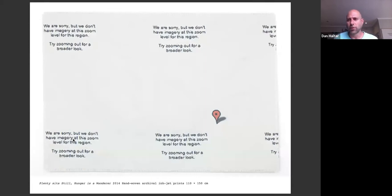When I made that work, I was looking at the Google map image of the region, and it was interesting to find that one township was represented by satellite imagery, but not by any map. And the other side had a map, but no satellite imagery. And Google, if they don't have the imagery, or if you zoom in too much, or if an area has been censored for some reason, then you have this text that comes up which says, "We are sorry, but we don't have imagery at this zoom level for the region. Try zooming out for a broader look."